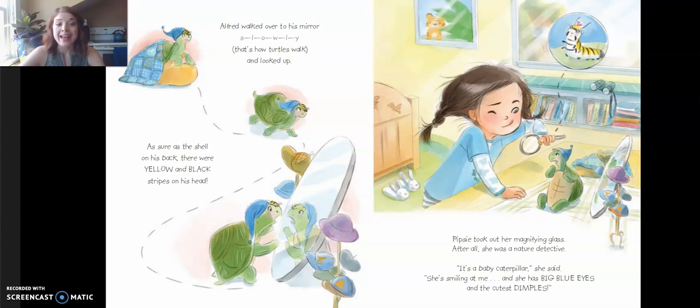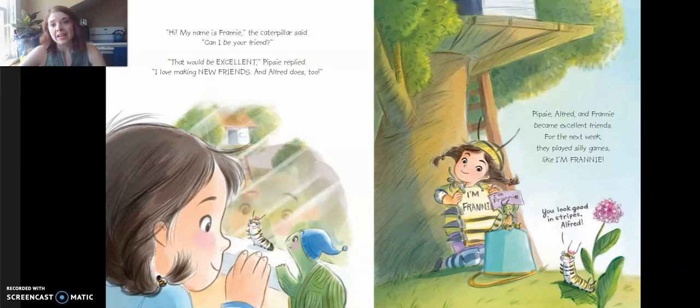It's a baby caterpillar, she said. She's smiling at me. She has big blue eyes and the cutest dimples. Hi, my name is Franny, the caterpillar said. Can I be your friend? That would be excellent, Pipsy replied. I love making new friends, and Alfred does too. Pipsy, Alfred, and Franny became excellent friends.